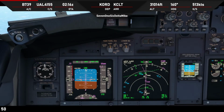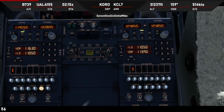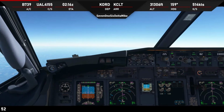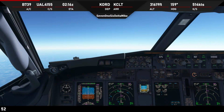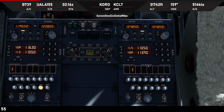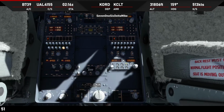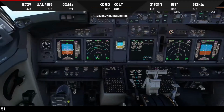So we've got a couple of ways to really know our reference points here. And that beep probably means contact Indy Center, and it does. Please contact me on 119.55. So radios, 119.55. We are flight level 315 climbing 330. Good afternoon Indy Center, United 4155, we are flight level 318 climbing 330, approximately 52 miles northwest of the Brickyard VOR. United 4155, Indy Center, good afternoon. Thought that should have got our ID going.